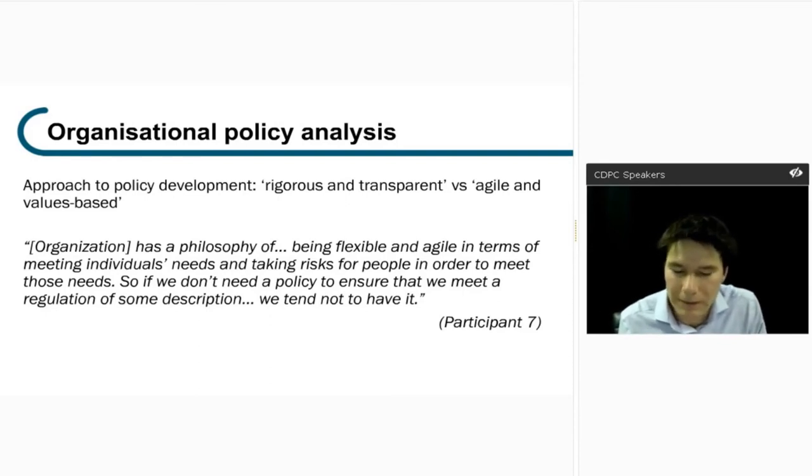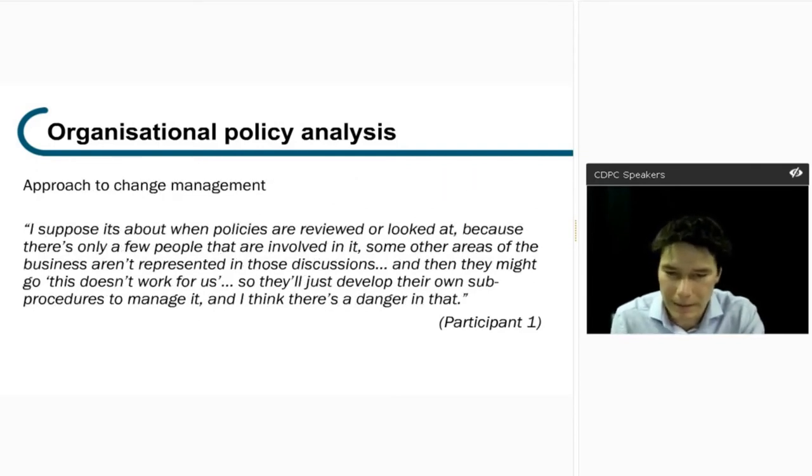Organisations would exist on a spectrum, I think, when it comes to this theme. But what we're seeing there, I guess, is from some people's point of view, the importance of having this very clearly laid out so that things are rigorous and transparent and everyone knows where they stand. And in other cases, some organisations are saying that actually we need to avoid being too prescriptive here, because that can become a barrier to being agile and taking risks for people and really having a person-centred approach. So there's, I guess, a little bit of conflict there between the ways that different people have explained their approach.